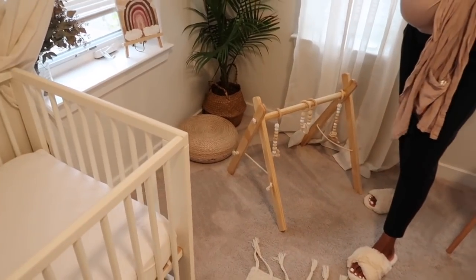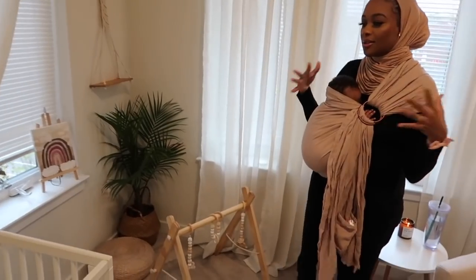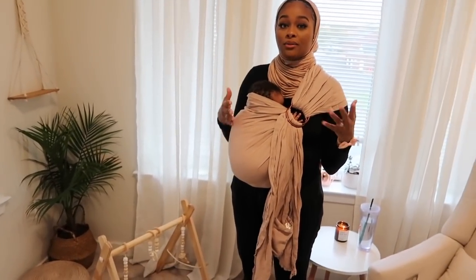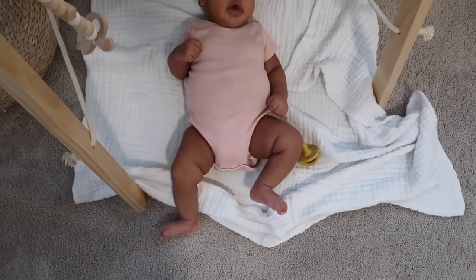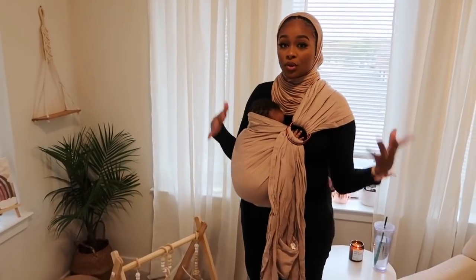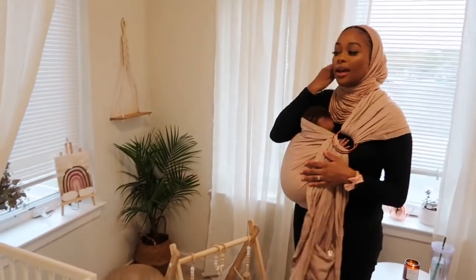I'm obsessed with wooden toys. Not only is wood really cute in this boho type theme, but wood is actually very good for a child's development. It's really good for them to play with. Wooden blocks, wooden toys, they're really, really good for kids. So I wanted to have a lot of wooden elements in her room.